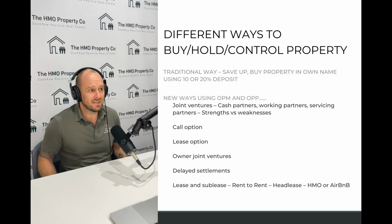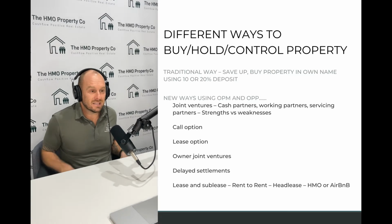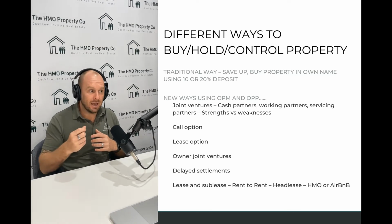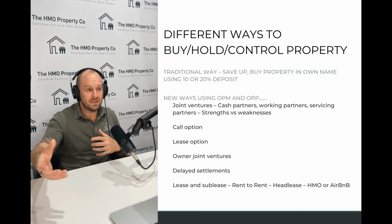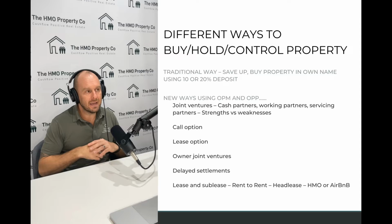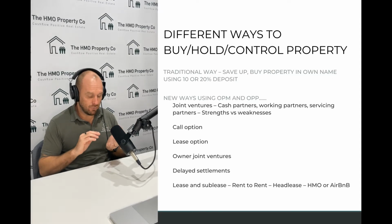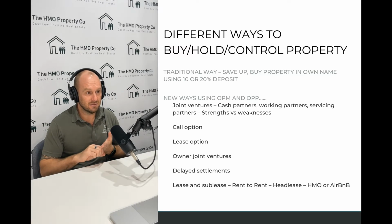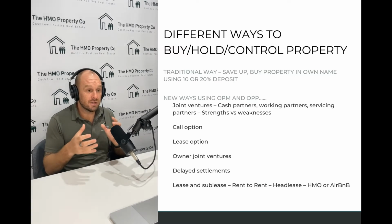Now, before you run out there and start putting these things together, there's a lot to consider. You've got to make sure that you're confident in your abilities to deliver whatever strategy you choose to execute. But with joint ventures, you also want to joint venture with somebody that's got a totally different skill set or strength to you. Now, when we go into joint ventures, we generally get people to put the capital in, and we give them a percentage return on that investment in the deal over a set amount of time. And then we, as the developer, bring the site, the energy and the skills to that deal.